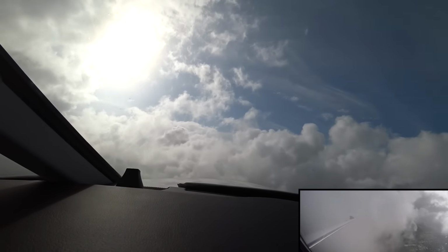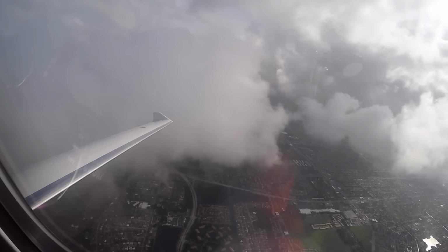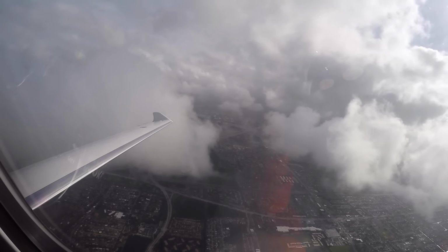Autopilot, yes. Climb power. November 2 Romeo Foxtrot, contact departure 126.05, good day. 126.05, 2 Romeo Foxtrot, have a good day.